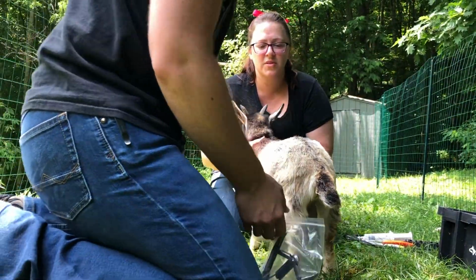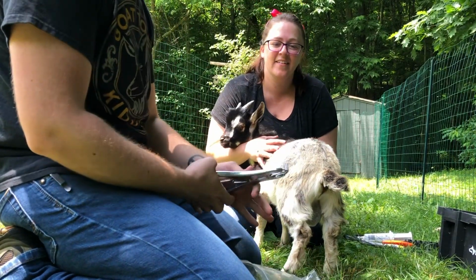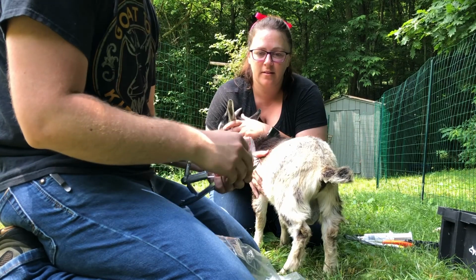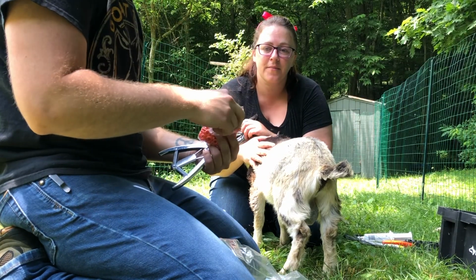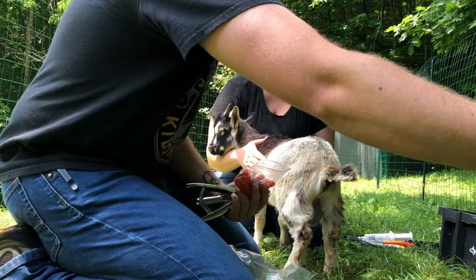So this is your elasticator gun. Okay. All right. Or applicator, whatever you want to call it. These are your bands. They're thick rubber, about the size of a Cheerio. So then what we do, let's do that one.